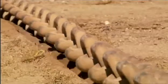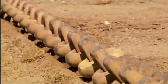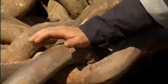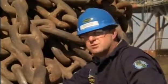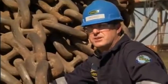Most people couldn't lift a single link of this monster chain. This chain is 2 3/4-inch chain. This link will weigh 72 pounds, and there's 4,250 feet of this chain. So in total, you want to have somewhere around 1 million pounds for each one of the 9 legs that's physically fitted onto the rig.